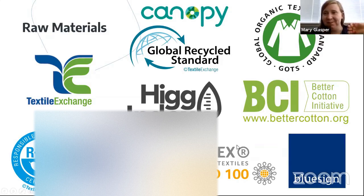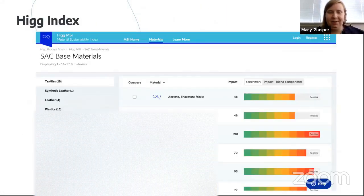Okay, so I'm going to skip over this, but just an FYI, there's a lot of stuff you can look at. This is an example of the Higg Index, the Material Sustainability Index, where you can input, okay, I have this polyester fiber that's 20 denier and it's treated in this way, and you can use that as a comparison tool if you're looking at different inputs and want to see what kind of impact that material might have.